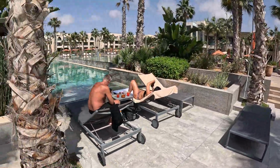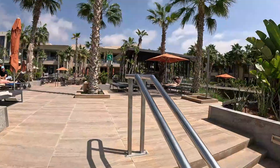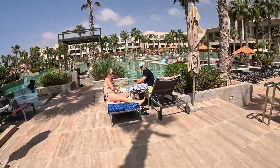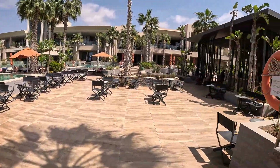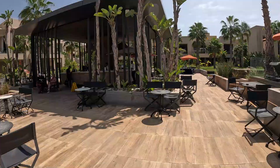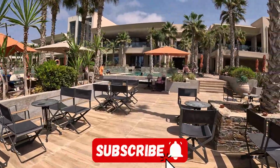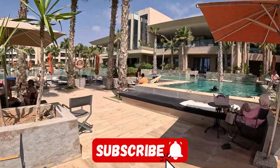Towels. This is where I do the fitness, the aqua fit. One of the bars, little bloke selling bits and pieces that he engraves for you. Bar with all your drinks, everything that you need. These are also just on the rear here are rooms, so you have swim up rooms.